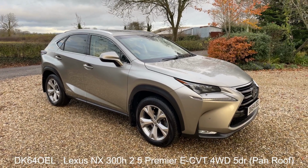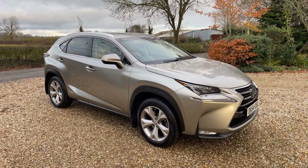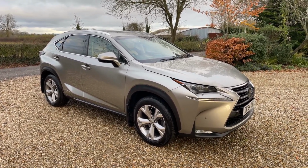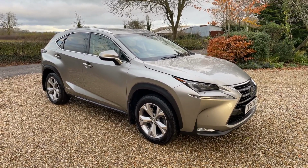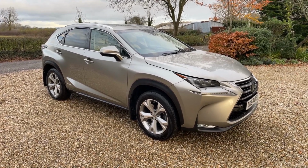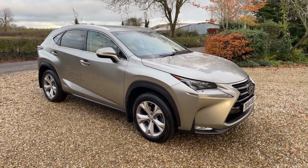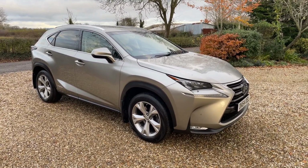Right then, this is a walk-around video for an absolutely stunning car. In every single way. This is a Lexus NX 300 hybrid. Obviously it's the top of the range Premier model, finished in this kind of bronze grey metallic. I'm terrible with colours, but it looks absolutely stunning on the car.